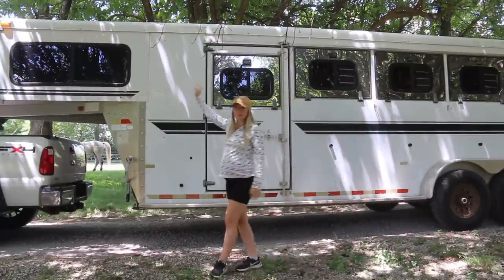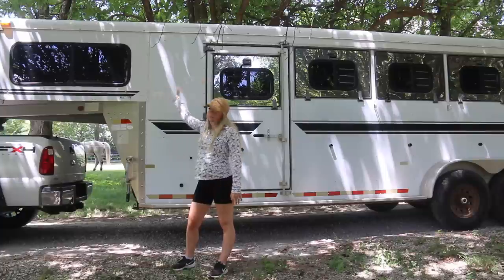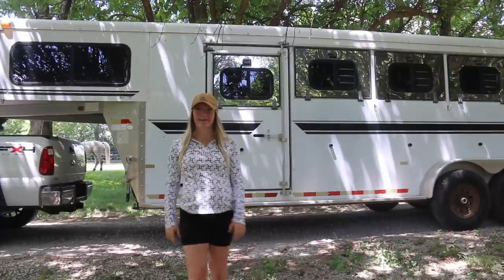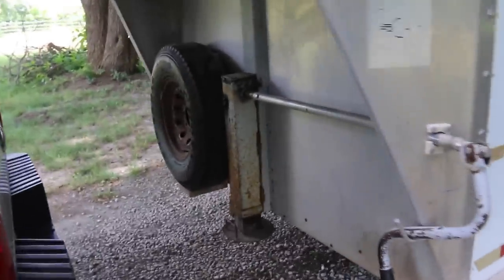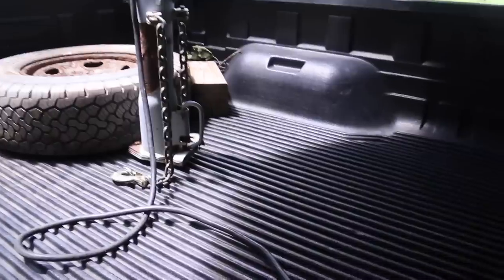Okay, and then up here on the gooseneck part, there is a really nice big window, which also does slide open. Not gonna show you guys that, but it's there. I don't have an electric jack, just one of those hand crank ones. Got my nice spare tire, my foot and everything when I put it down. And then again, I already showed you guys this, but there it is, just hooked up right there.